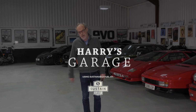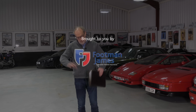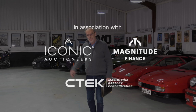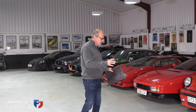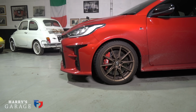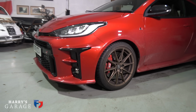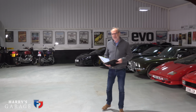Well, welcome to a new Harry's Garage, and this one is my annual roundup of the garage. The costs involved in running all these cars and a few more, insurance costs and what all the restoration work has done. Behind Charlie is the little Fiat Cinquecento, and that's a new engine in that. He'll be talking about his GR Yaris because we've had some issues there as well. And yeah, there's quite a lot to get through with a garage of this size.